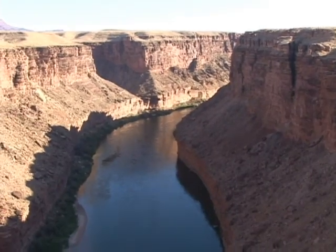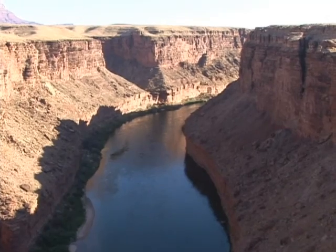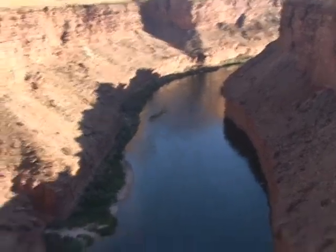This is the Colorado River Canyon before it crosses the mountain range. The elevation here is only about 3,500 feet or so.